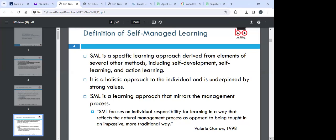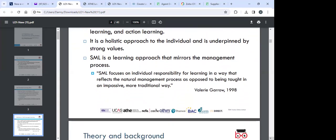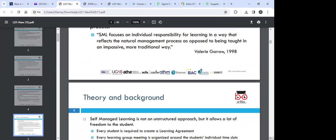Okay. Now it is a holistic approach to the individual and is underpinned by strong values. Of course, you need to have strong values to be able to do a self-determined self-learning approach towards your career. It is also a learning approach that mirrors the management process. Why? Because it focuses on individual responsibility for learning in a way that reflects the natural management process as opposed to being taught in a more traditional way. Okay, that's Valerie Garrow, 1998. Take note of these references. I expect that you quote some of these references when you are answering your questions.